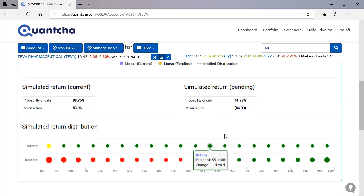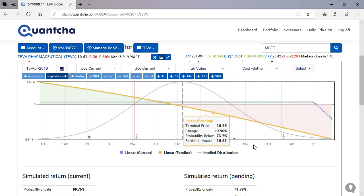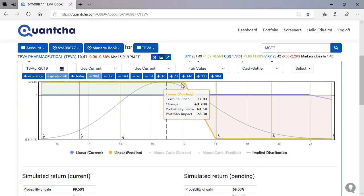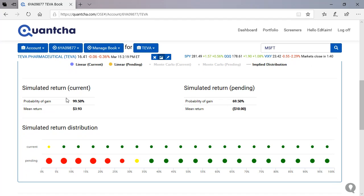Being able to analyze not only the difference in the profit and loss, so we'll move this forward and say, okay, this is what our P&L looks like. Here's what the probability is that we're looking at a gain. Here's the implied distribution for the date we're looking at. Here are the simulated returns. Like right now, we're virtually guaranteed to make $4, or at least our mean is a little under $4, because it's virtually guaranteed.